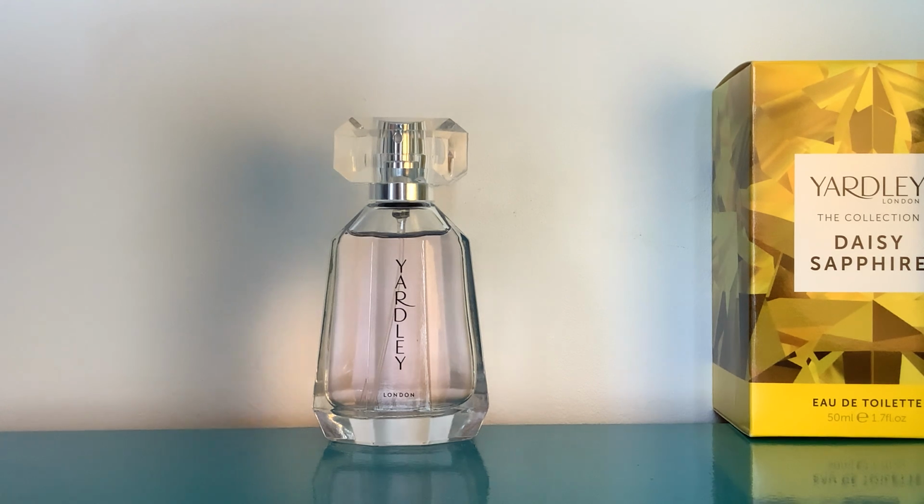And the notes on Fragrantica are entirely wrong for this because they've just put the notes for one of these other kind of crystal collections. They've put the notes up for, I think it's called Poppy Diamond. They've put it up for this one as well, and it's entirely incorrect. But luckily, this box has the notes on, so I can read it from here.